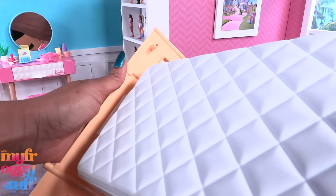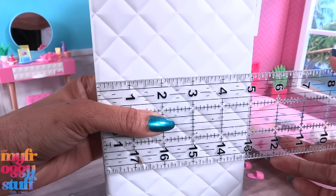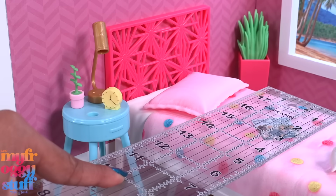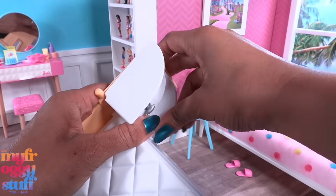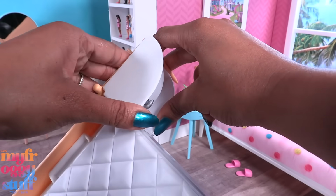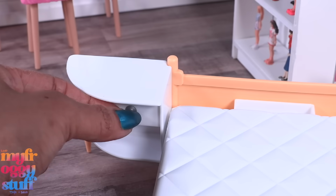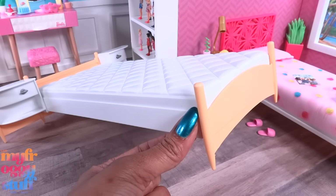Let's assemble the bed. We have a sculpted mattress that measures about 5 inches across. The mattress on this bed is around 4.5, maybe a little less. The 1999 bed has little tiny bedside tables attached. There's one on each side. The drawers are not functional, but there is a shelf underneath. The bed has a footboard.